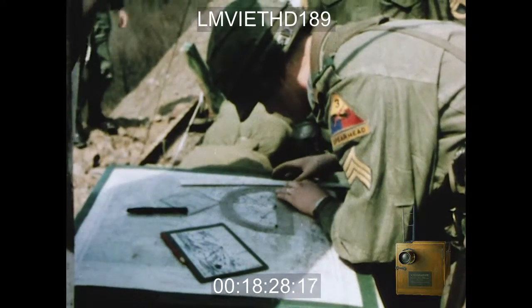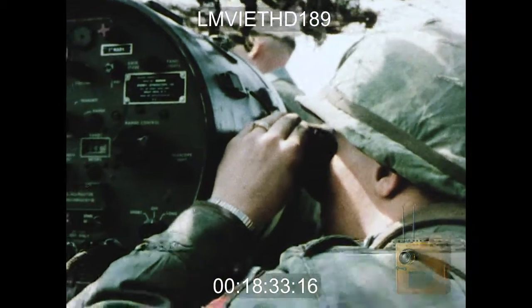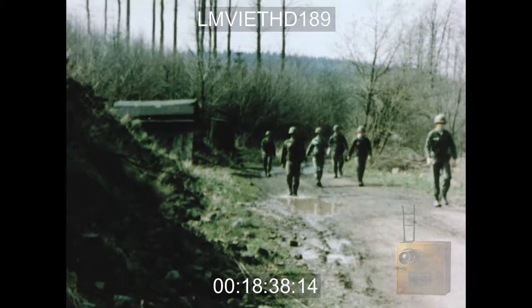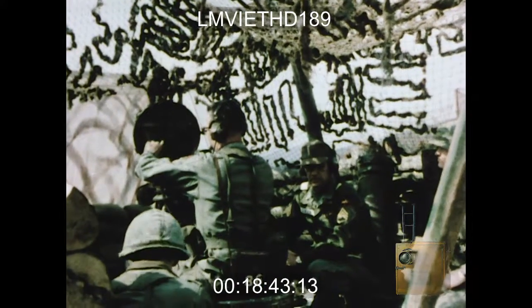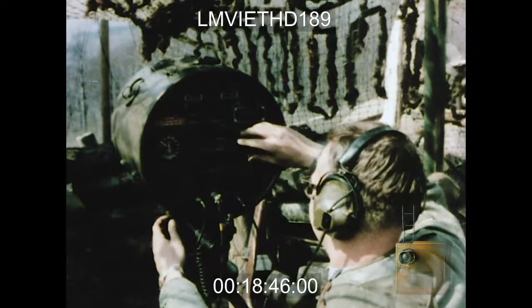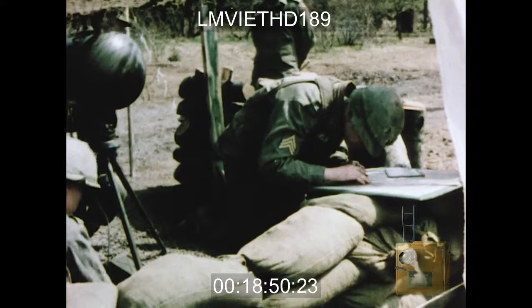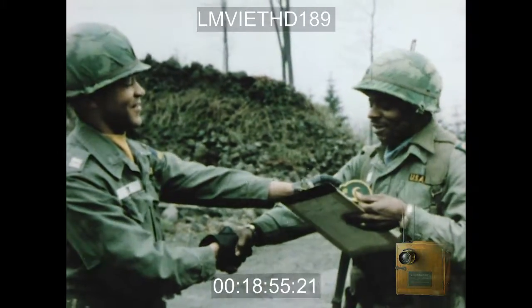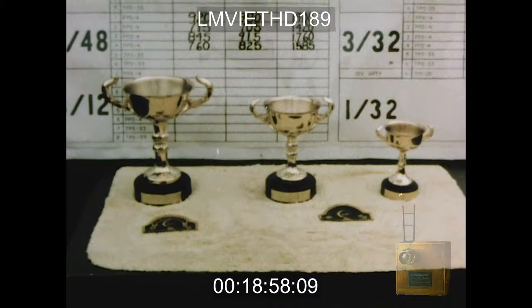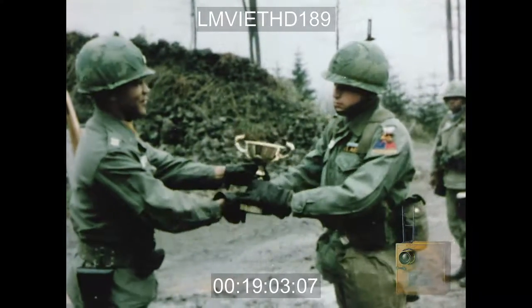They are tested on their ability to spot artillery, APCs, trucks, jeeps, tanks, and small infantry patrols at distances from 1,200 meters to 8 kilometers. For the test, any combination of targets is used to make up a total of 10 different targets. They move at varying speeds, ranges, and directions. According to their scores, successful teams are awarded patches. Teams placing 1st, 2nd, and 3rd in the overall competition are awarded trophies.